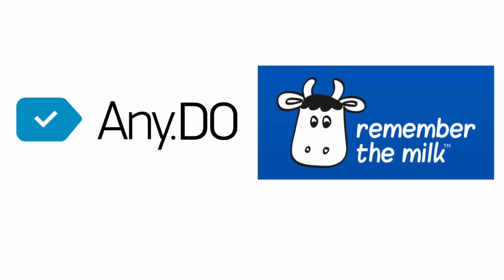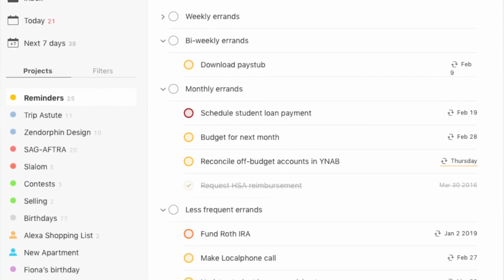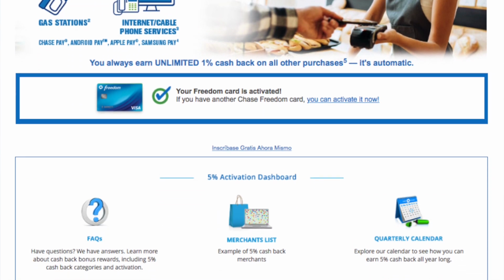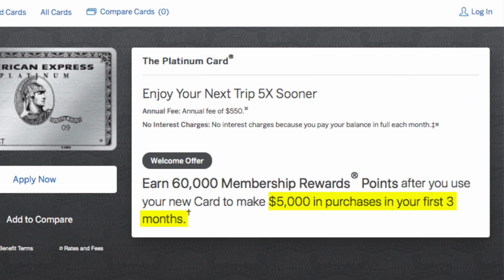Number 4, Todoist. There are a ton of different free and paid reminder services and apps out there. I just happen to use Todoist for my normal work, so I use it to help manage my credit cards as well. While I've set up autopay on all my credit card accounts, I do set up reminders for things like signing up for quarterly bonus categories, evaluating and potentially canceling credit cards with annual fees, and due dates for meeting minimum spend requirements. With life being so busy, it just helps to have something remind me when I have to do something.